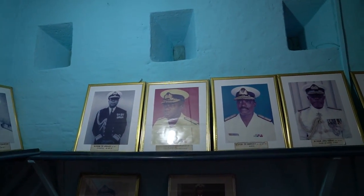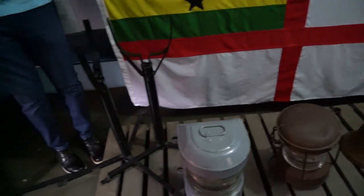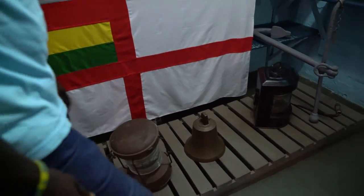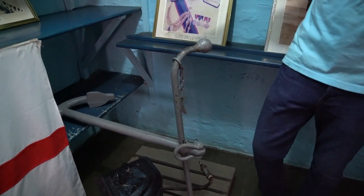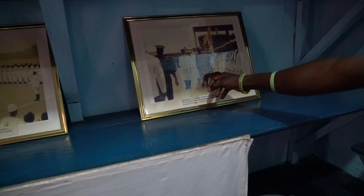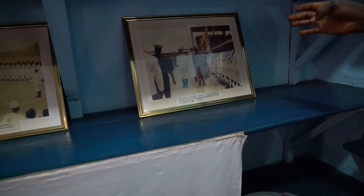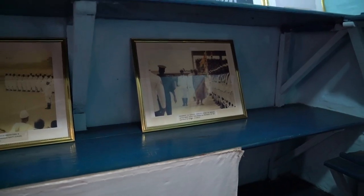We have this lantern bell inside the ship. You can see them right inside the ship. We have this anchor. This is the main symbol of the Navy. This picture you see over here, President Kufuor, the ex-president, was inspecting a parade of what? The officers who were what? Passing out. Very good. So many pictures.